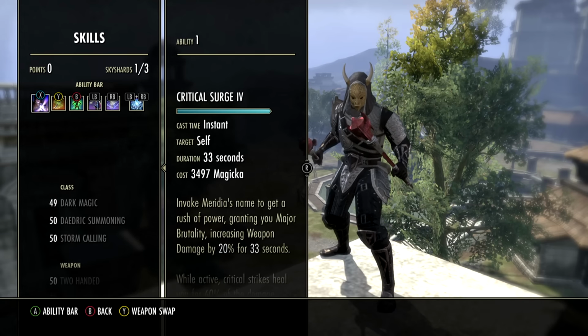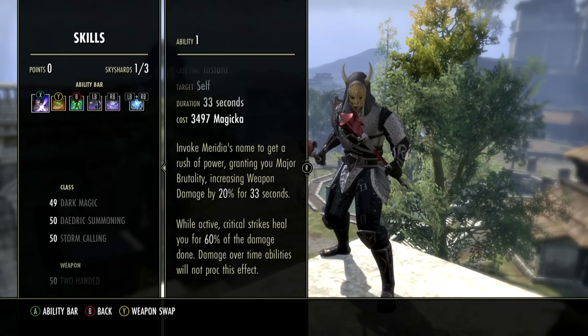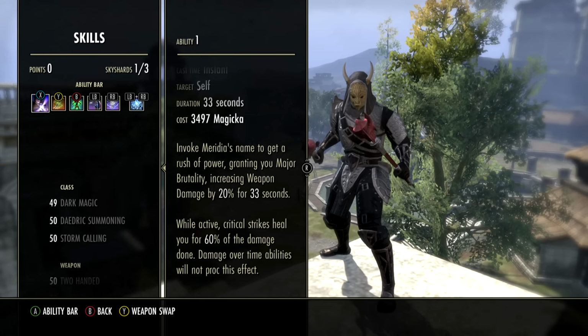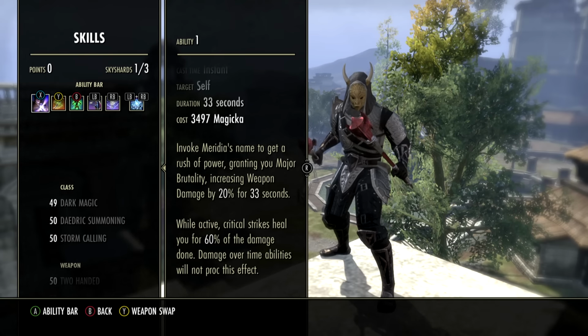Our X ability, Crit Surge. This is our buff, giving us Major Brutality, increasing weapon damage by 20%. While active, Critical Strikes heal for 60% of the damage done. Damage over time abilities will not proc this effect. So every time I hit a crit, I'll be getting health back.